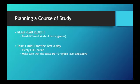There are also several practice tests that you can do. And if I were you, I would take one mini practice test today. There are several that are free online. Don't pay for anything. Just make sure that when you look up the text, they're at least at the 10th grade level. And most of them will tell you they're either adult or at a particular grade level. And if you feel more comfortable, you can start at the 10th grade level.